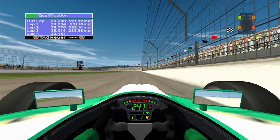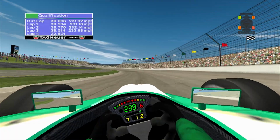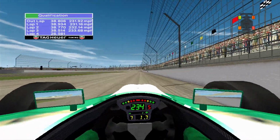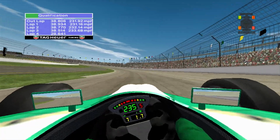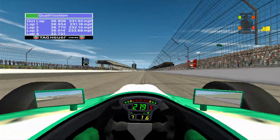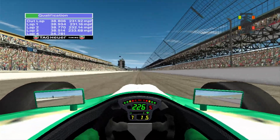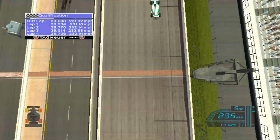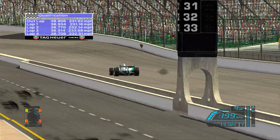I think we'll probably start mid-pack. Your front suspension and your oil system are in bad shape. Fix whatever damage, but we need you to pit now. Yeah, I think that's going to be mid-pack for us.